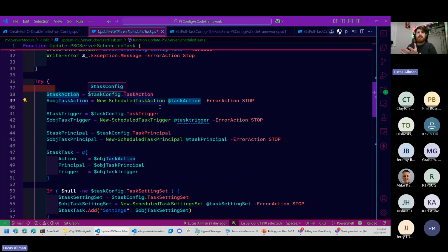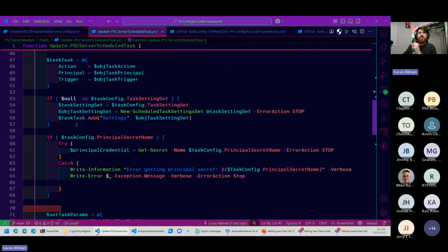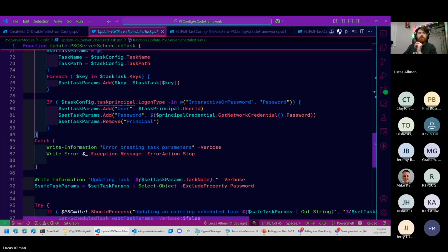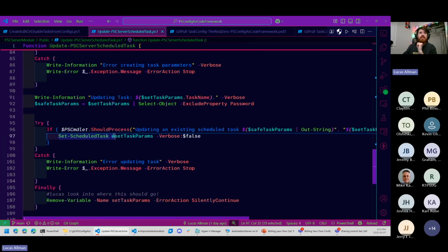So back to task configuration files. I'm using the built-in scheduled task commands. I'm breaking out my task configuration file into little pieces, passing it to each one of those commands. And at the end, this is my update command, so it's using the set scheduled tasks to bring all of those pieces together and update the task that already exists.